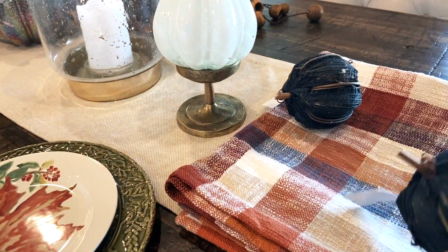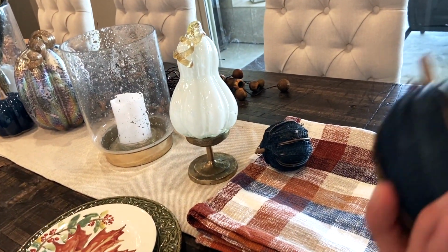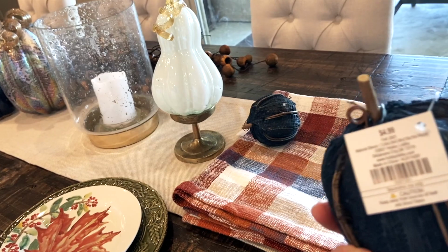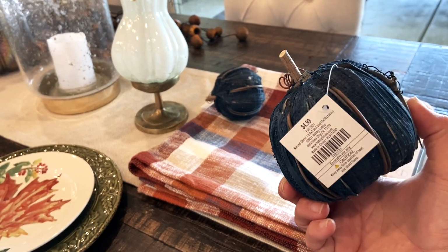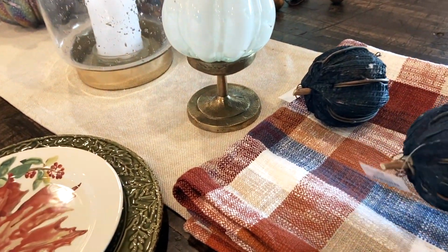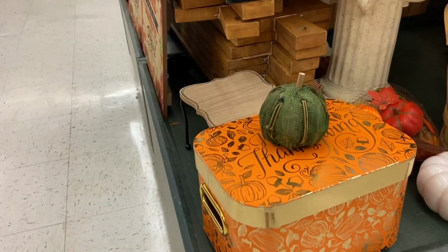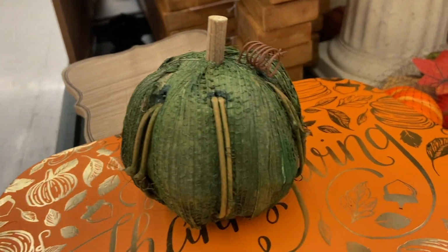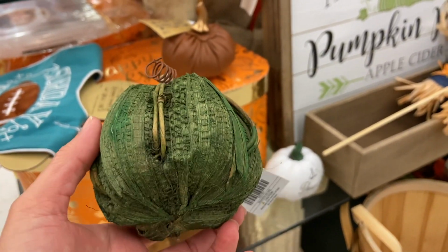And then these are the new pumpkins that I picked up at Hobby Lobby the other day, and they were such a good price. Let's see, these were only $5, and then of course I got them for 40% off, and they had other colors too. They only had 5 of the blue, so I picked up 4 of them. They had a really pretty green color as well, and I think they might have had some oranges and other colors. I don't really remember all of the colors.